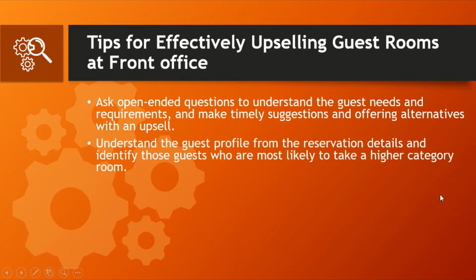Understand the guest profile from the reservation details and identify those guests who are most likely to take a higher category room. Before you approach a guest, you have to check each guest's profile, because that will make you aware and confident. You have to first study the guest and what kind of guest he is. Is he a high-paying guest, a VIP guest? You have to check everything before you go for upsell.